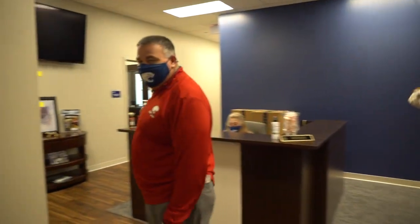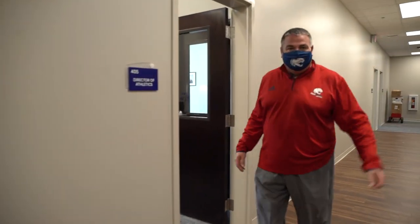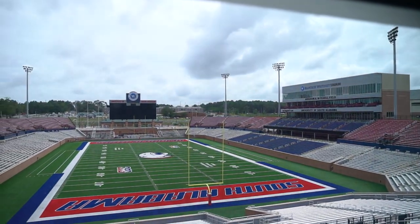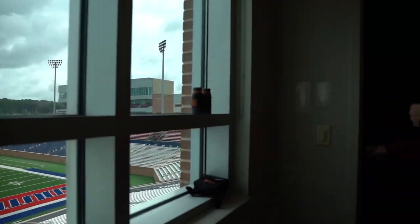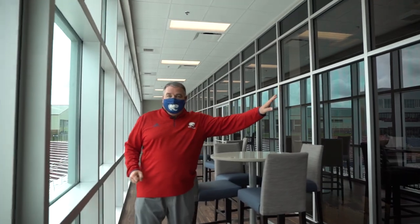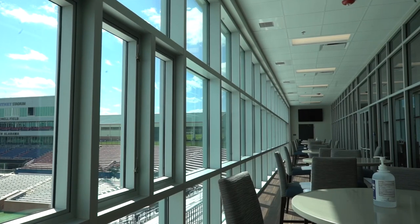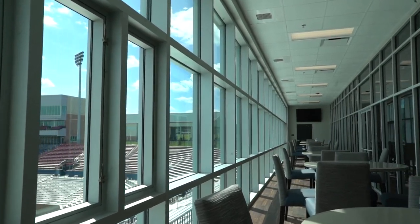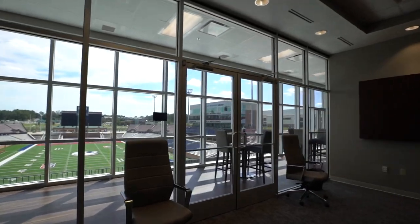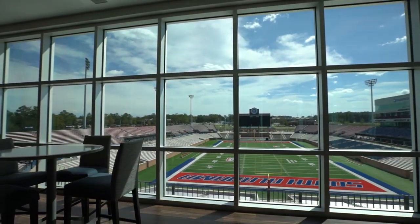Welcome to the fourth floor of the administration building. Come on into the athletic director's suite, the small conference room facing the field. And connected to this office is a hospitality area. Behind the shaded glass are senior administrative offices. This is a space that has a great view of the field. Windows open at each side so people can hear the game environment. And this conference room then opens up to a main work area.